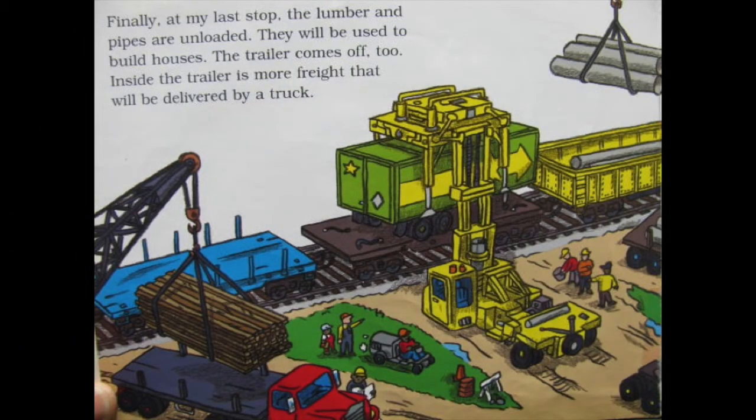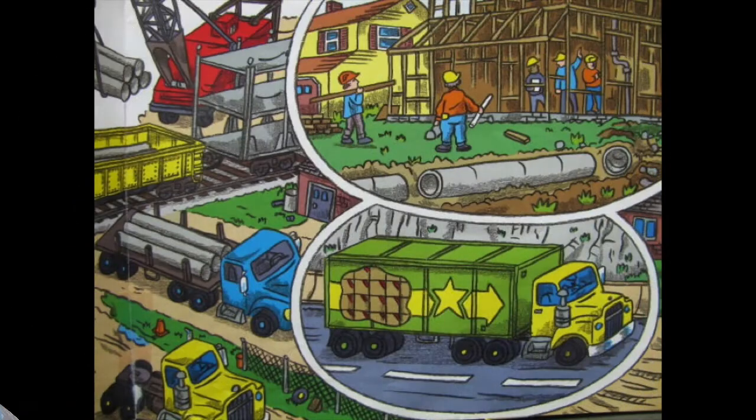Finally, at my last stop, the lumber and pipes are unloaded. They will be used to build houses. The trailer comes off too. Inside the trailer is more freight that will be delivered by a truck. There's the pipes being loaded, and they're building the house with lumber and the pipes. And there's the trailer, now being hauled by a truck.